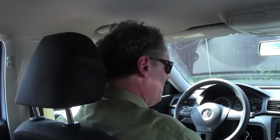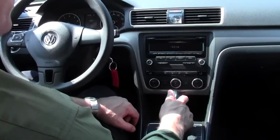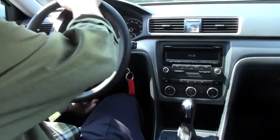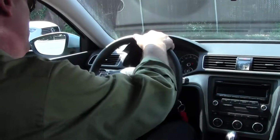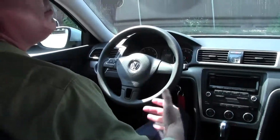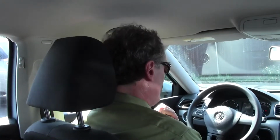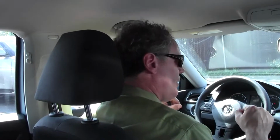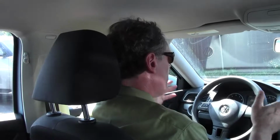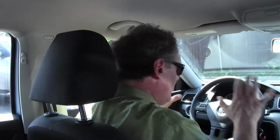This Passat is perfect. Dual zone climate control. You have an RCD 310 radio CD player. Tilt telescopic steering wheel. I'm over 6 feet tall, pretty long legs, plenty of legroom, plenty of headroom. Folks, if you're in the market for a beautiful mid-size sedan in excellent condition, do yourself a favor. Come on down to Douglas Volkswagen, check out this beautiful 2012 VW Passat that only has 38,038 miles on it. You will absolutely love this car.